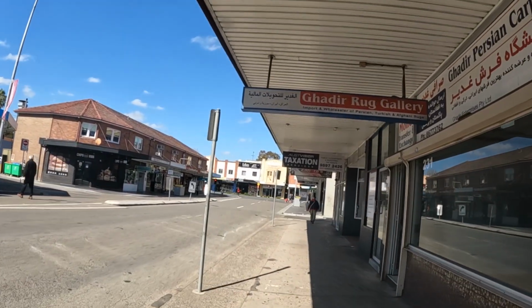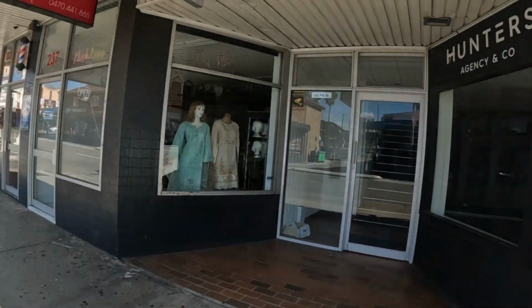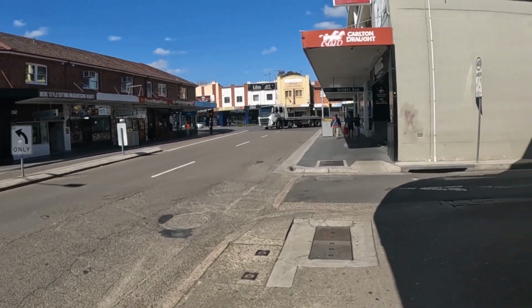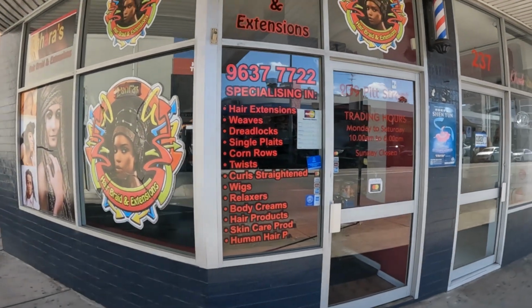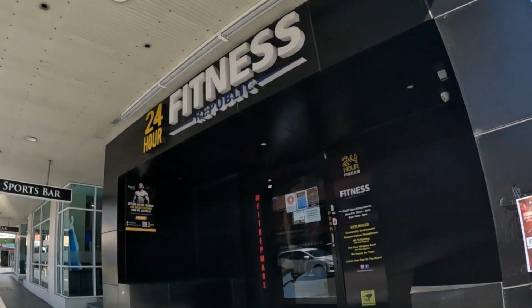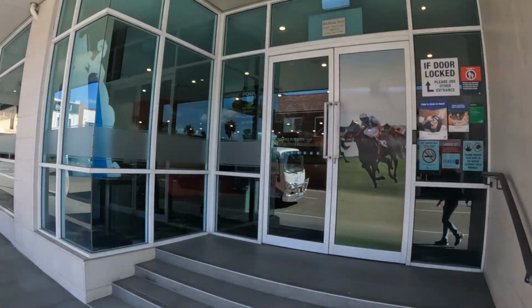Now I'm gonna head back down here on that main road, that's actually Merrylands Road there. So we've done a bit of a snake around today to give you guys a look at Merrylands. The station's through there. It's gonna be a warm day, but it's a bit too early for a beer just yet.